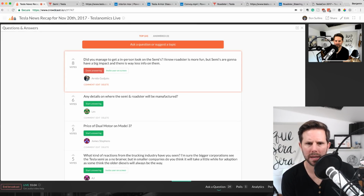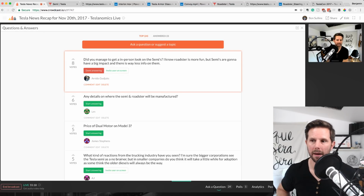Arvids asks again, did you manage to get an in-person look at the Semi? I know the Roadsters are more fun, but the Semis are going to have a big impact. And there is way less info on them. So actually, yeah, there is a ton of info. If you go to tesla.com/presskit, they have lots of details there.